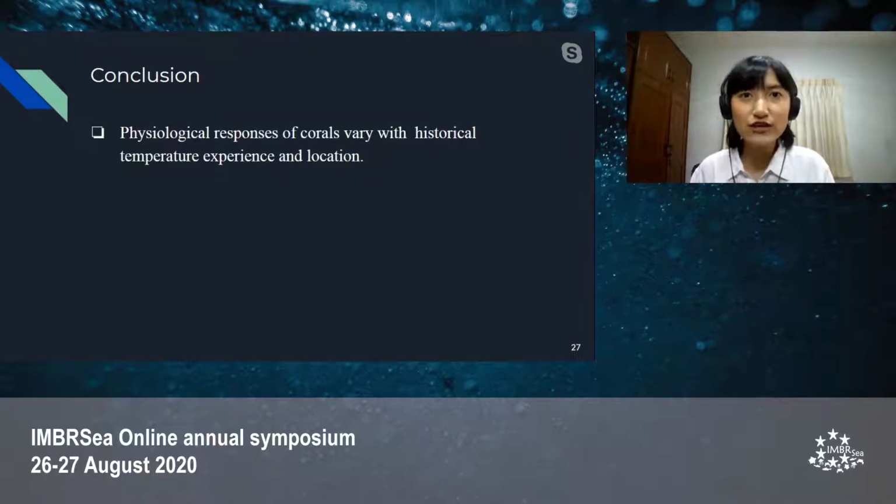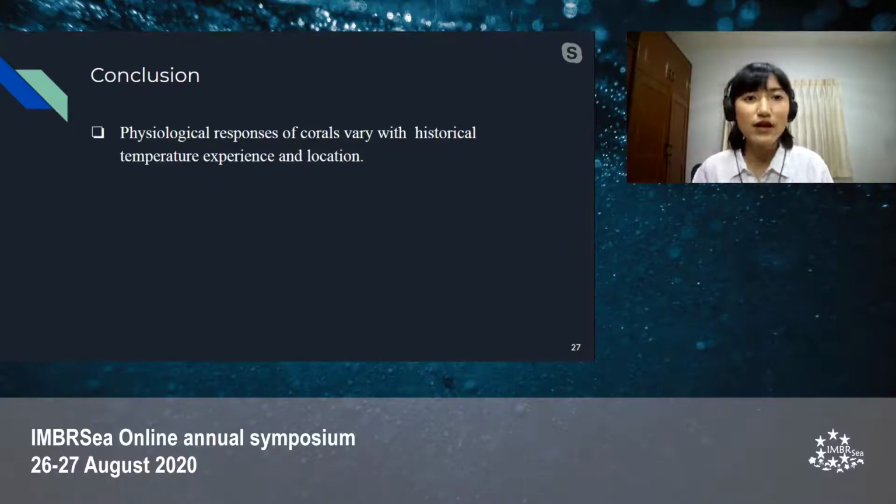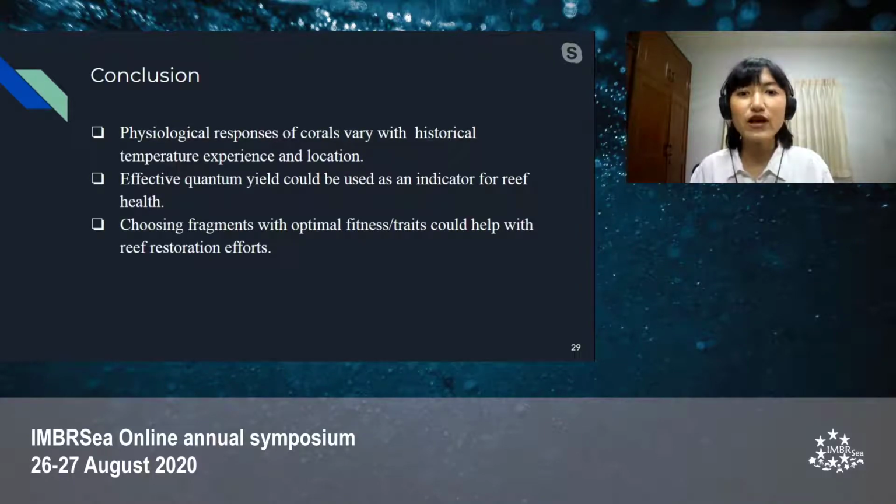And in conclusion of my study, I would like to say that the physiological responses of coral vary with historical temperature experience as well as the location. And the effective quantum yield, which represents the photosynthesis activity, could be used as an indicator for reef health. And finally, choosing fragments with optimal fitness or optimal traits could help with reef restoration efforts.